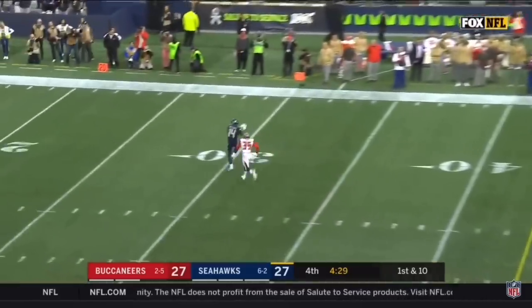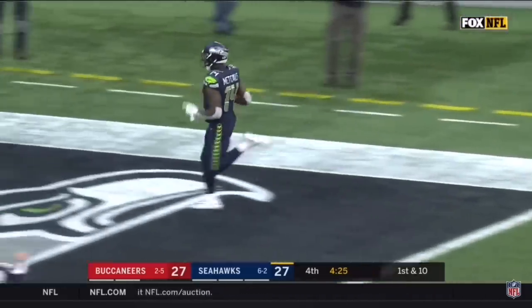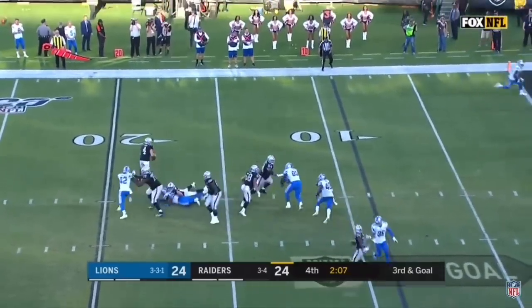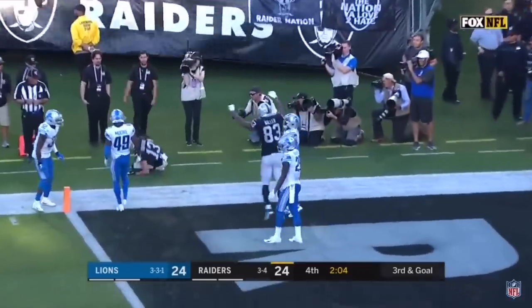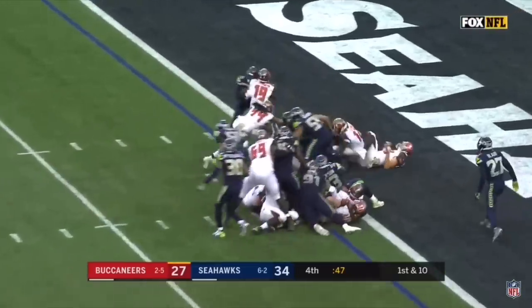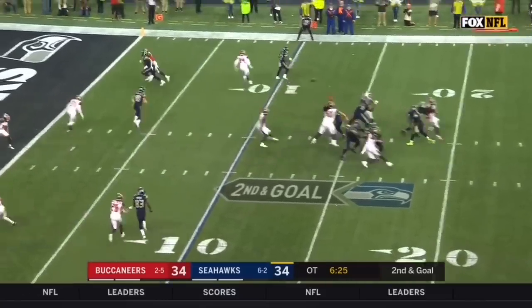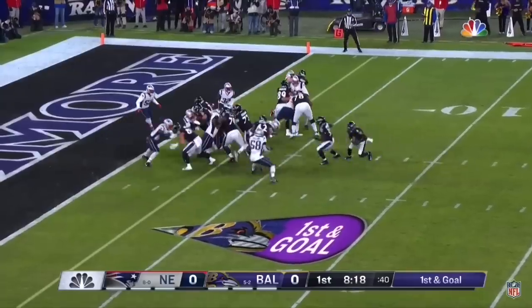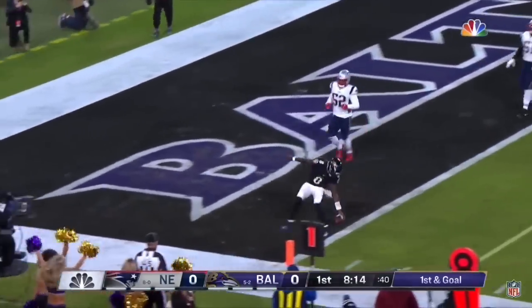As Wilson fires downfield, it's Metcalf who makes the catch. DK Metcalf in the backfield. Carr looking around, throws a bullet. Renfro on first and goal to Kumba Wale in second and goal from the 10. Wilson fires Hollister. He keeps it, to the end zone, touchdown.